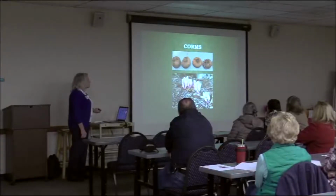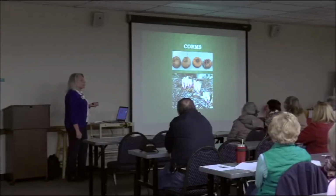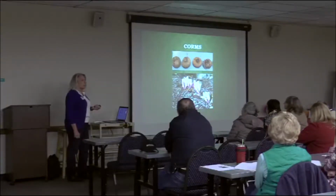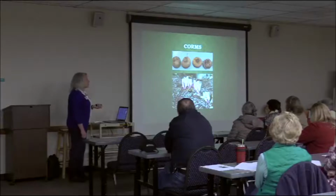And here's some corms that actually, these corms were planted this fall, but much earlier in the fall because they actually bloom in the fall. These are cyclamen, and I also planted colchicum, which if we go out in the garden, you'll see the colchicum's already up, and those were planted in the first part of September.